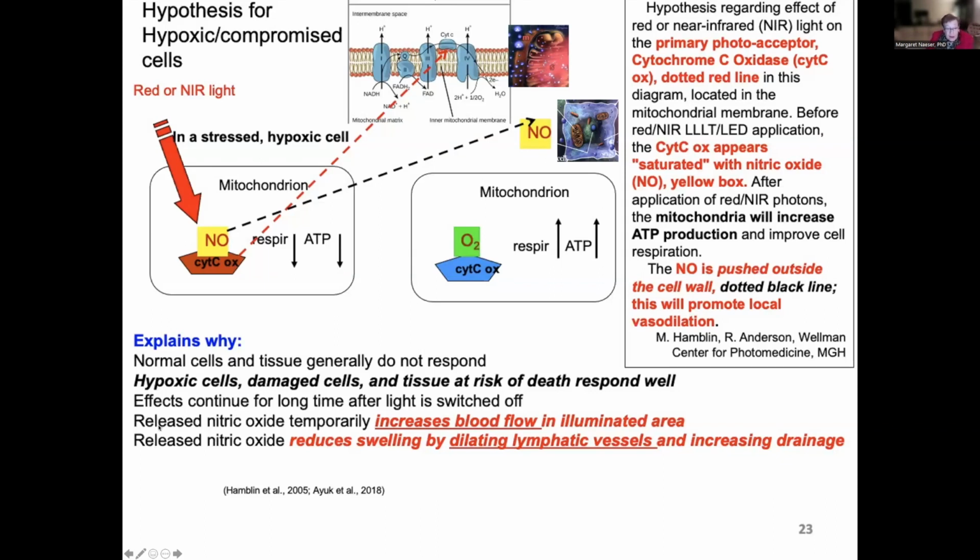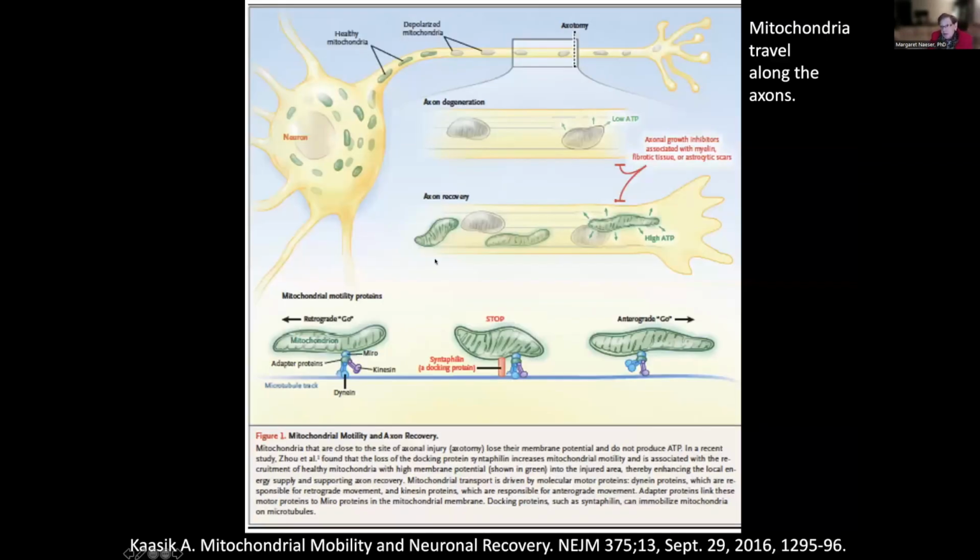And this is going to release nitric oxide, which is going to increase blood flow where you put your photons. And then the nitric oxide will also reduce swelling in the area by dilating the lymphatic vessels. So there are a lot of good things that happen.